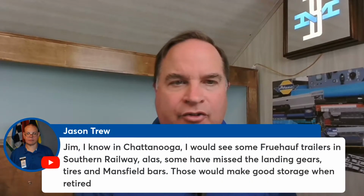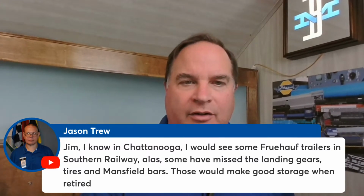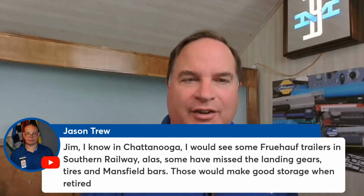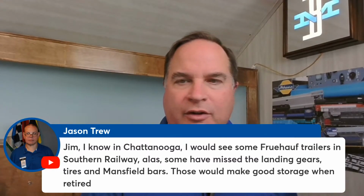Jason saying, I know in Chattanooga I would see some Fruehauf trailers in Southern Railway. Alas, some have missed the landing gears, tires, and Mansfield bars. Those would make great storage when retired.